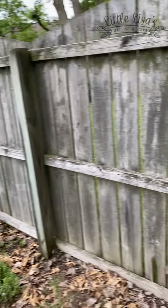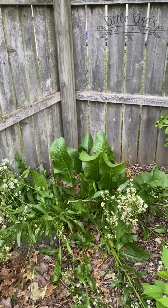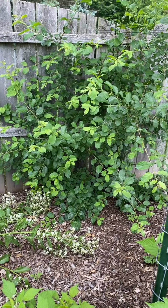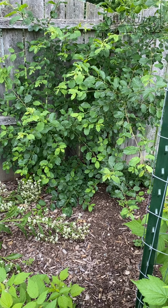It's a mystery. And then this is our horseradish that flowered, so we'll probably harvest some in the fall. And this is a weed that we need to cut down. It's this tree that just keeps coming back from the neighbors, so we are going to have to cut that down. And then I have some daylilies and such here.